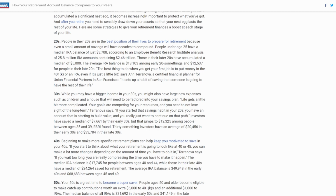From this article from US News, we can see that the median account size for people from all different ages is a lot lower than it really should be. The median account size for people under 25 is only $3,700, which is less than the maximum you can contribute. Under 30, it's $5,000. So they've had 12 possible years to contribute, and they still have less than the amount that they can contribute in 1 year. Under 40, it's $12,000. Under 50, $24,000. Under 60, $41,000. And under 70, $75,000.